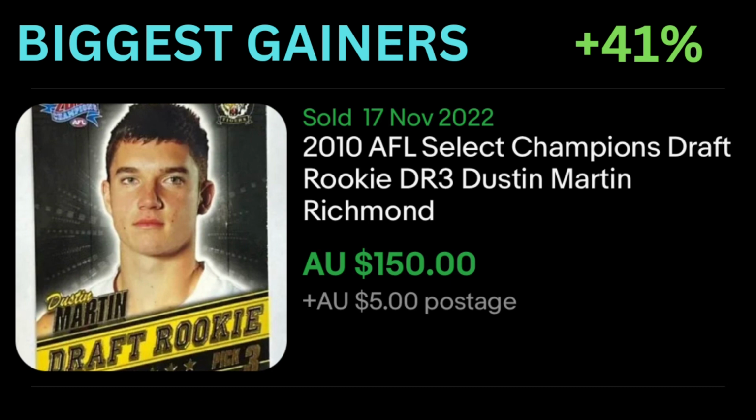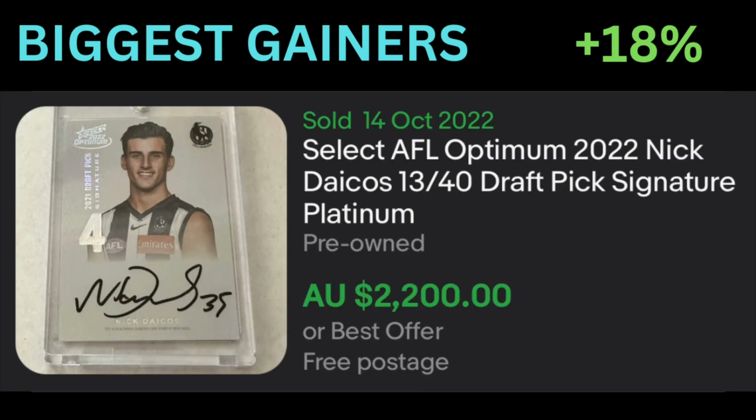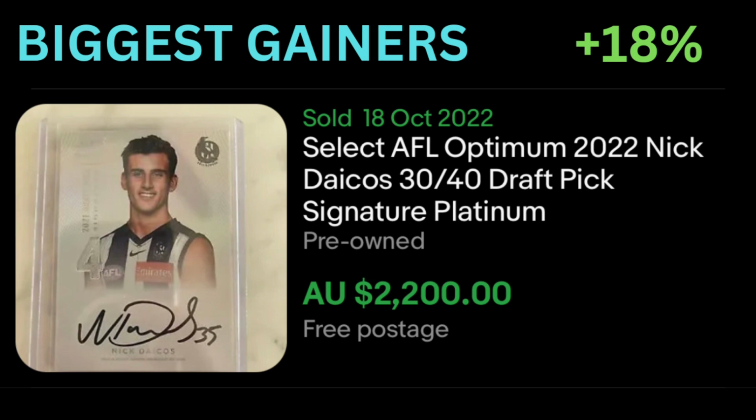And finally, in fifth place, we've got Nick Daicos and his Platinum DPS. This one sold for $1868 as soon as the release came out. That's the week ending October 16th. And then the next week, one sold for $2200. So I think this one is a tad misleading because the card just came out and it had that natural kind of violent swings at the start of the release, but it still happened. If you bought it a week before and then you sold the same card a week later, you probably would have made a couple $100. So this was an 18% increase, or $332.